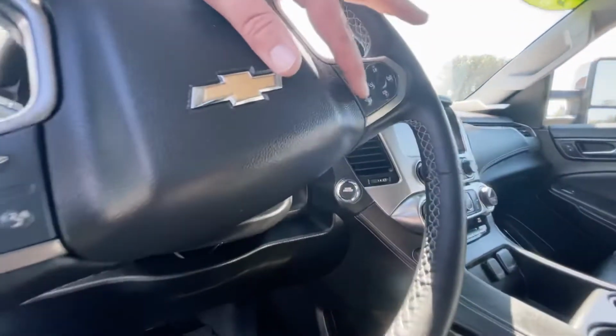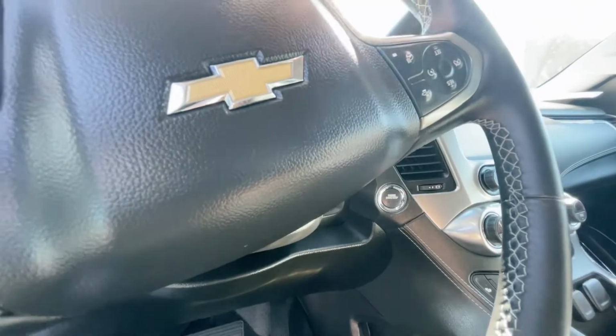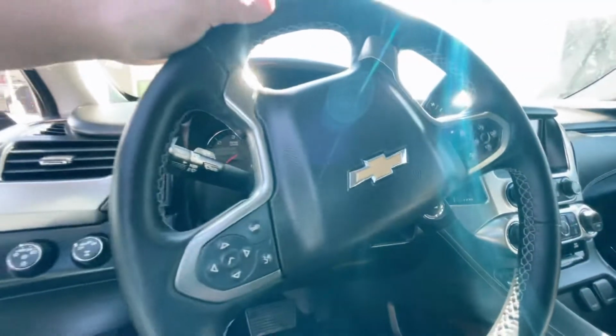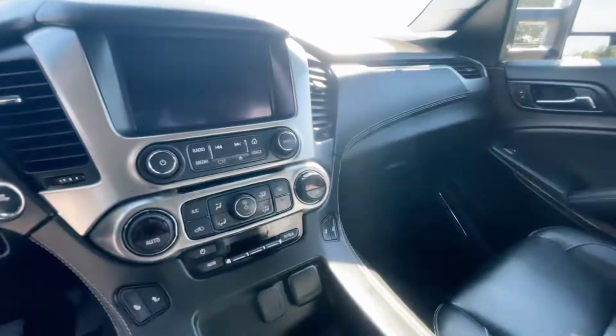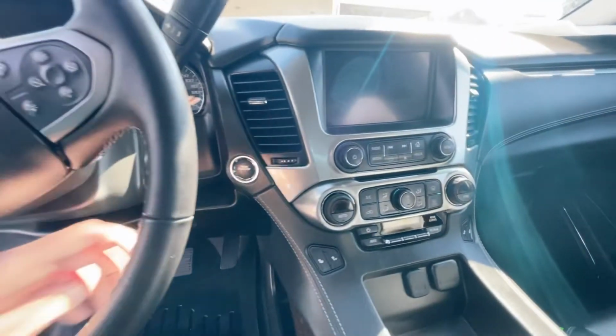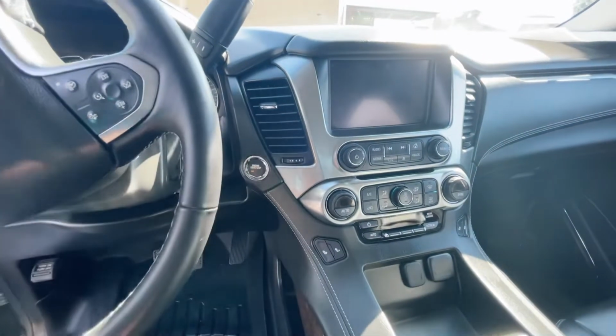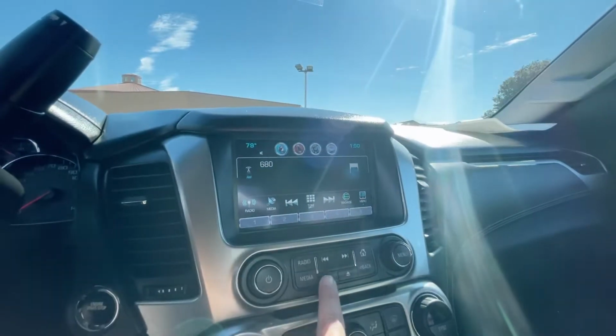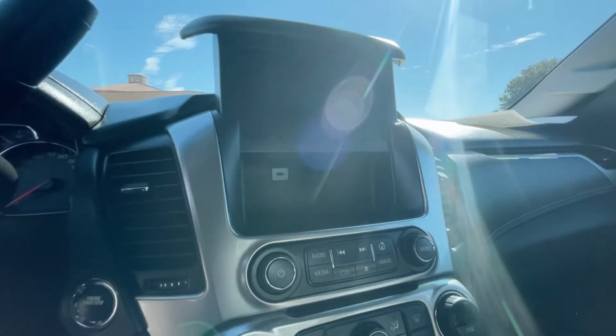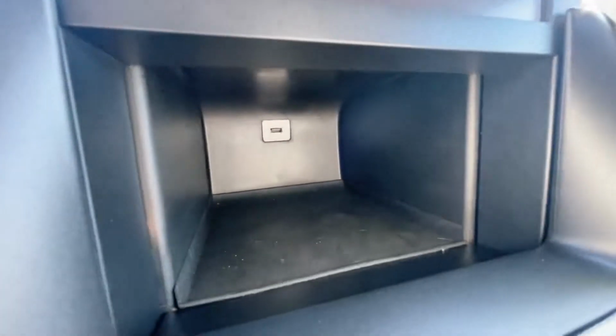See if you can see this upside down. You have the forward collision alert here, heated steering wheel there. Now this does have the heated seats for both sides. Push button start. Touch screen radio. Now with the Tahoes, you do have a little hidey hole behind the stereo. You can charge your cell phone there.